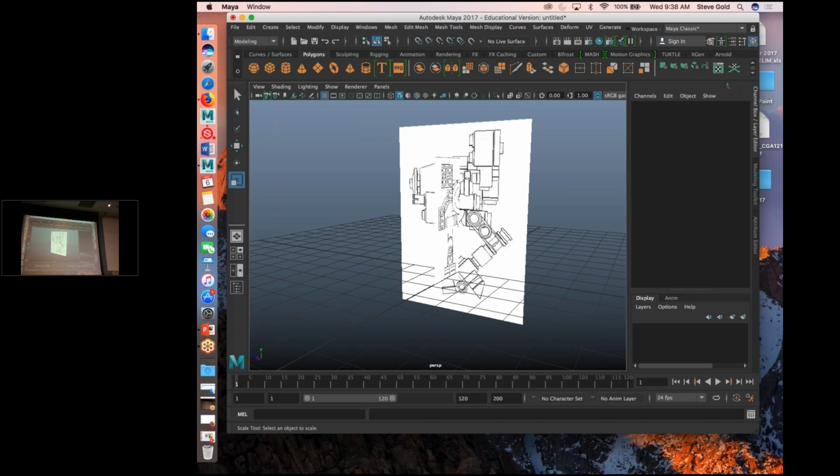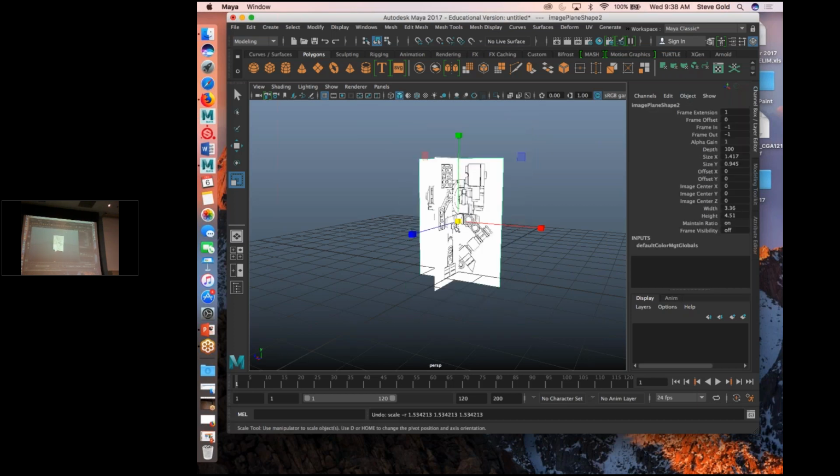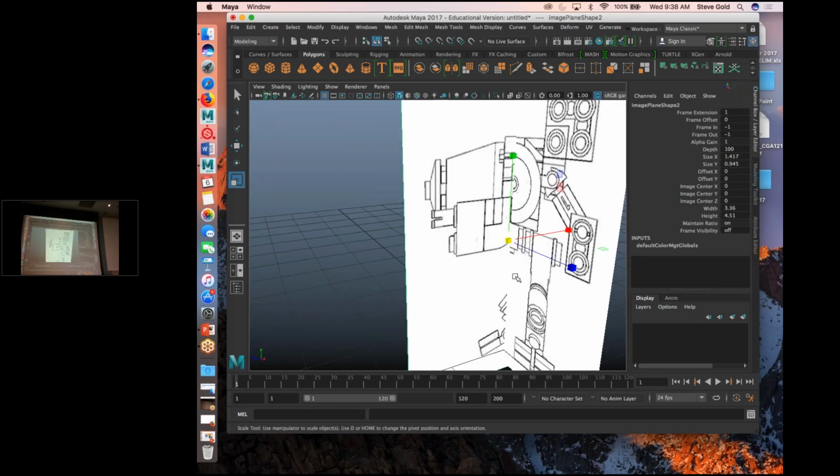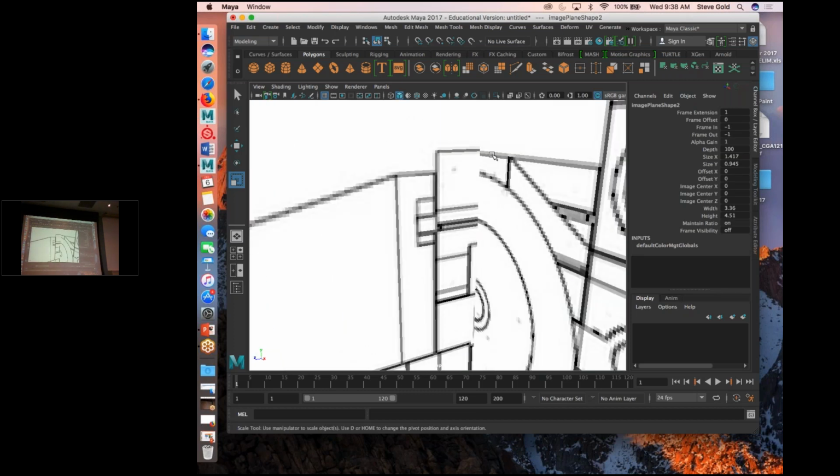So what I will do is move my images around, right? So here I am, I'm looking at my front view, and I can see, oh yeah, here's the top of my front view, and here's the top of my side view, and they're a little bit off.